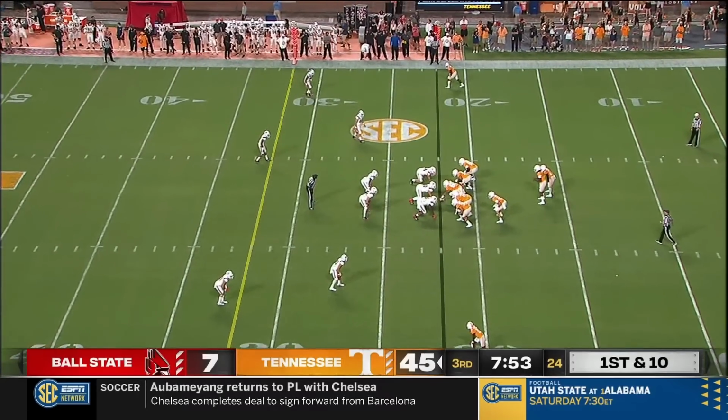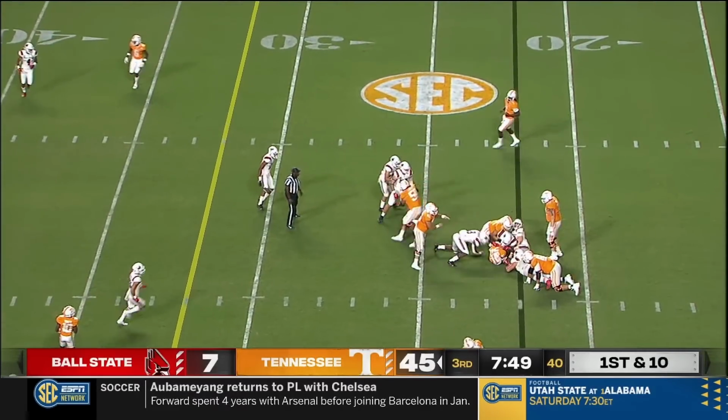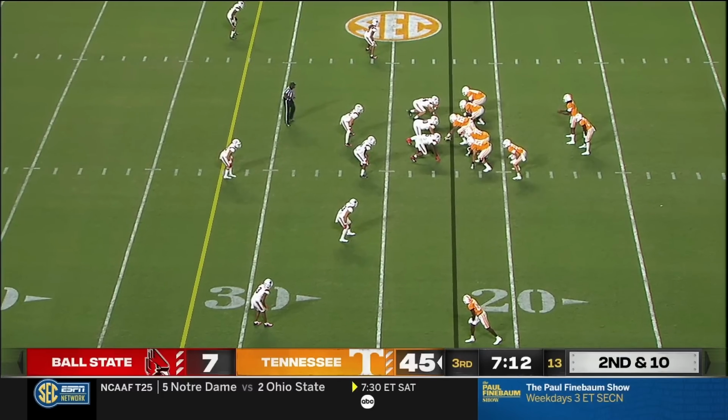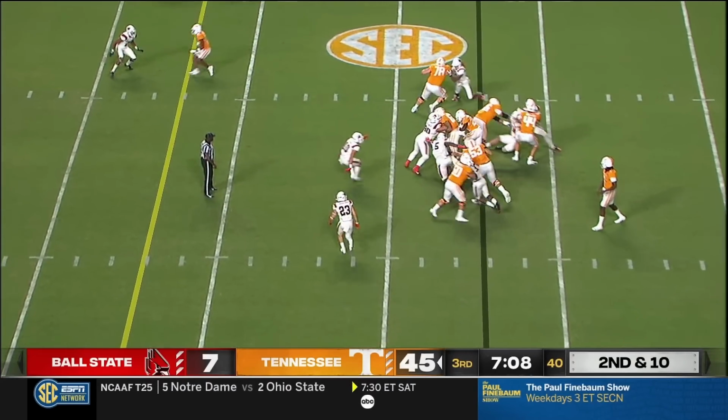To be the starting quarterback at Tennessee, it's not like one was here and never really got his chance. And no, they both thought they came here. Josh Heupel was trying to recruit him to UCF at the same time.